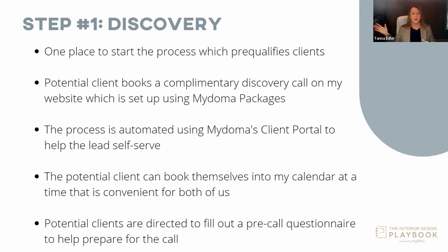So if they find me on the internet and they go to my contact page on my website, they get a nice receipt email that has the complimentary discovery call link in it. It has the description. It asks them to fill out a questionnaire to help me prepare for our conversation. Then it requests that they go to the calendar and pick out whatever day works for them, and I will call them. And so it just is very clear as to what will happen.